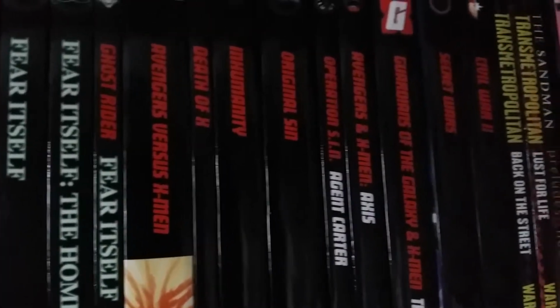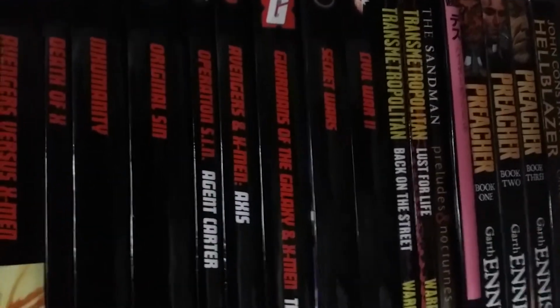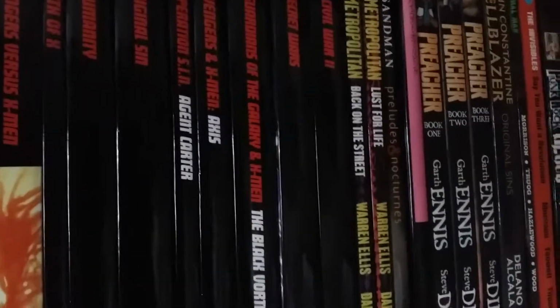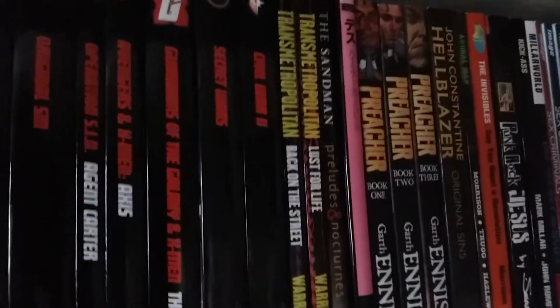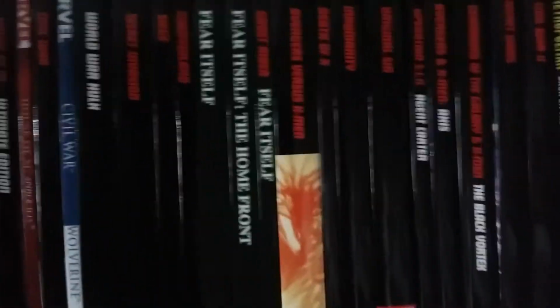X-Men, Death of X, Inhumanity, Original Sin, Operation Sin Agent Carter, Avengers and X-Men Axis, Guardians of the Galaxy and X-Men The Black Vortex, Secret Wars, the Jonathan Hickman one, and Civil War 2. I like to keep my Marvel events in one place, but as you can see, I am missing some. I need to get some more.